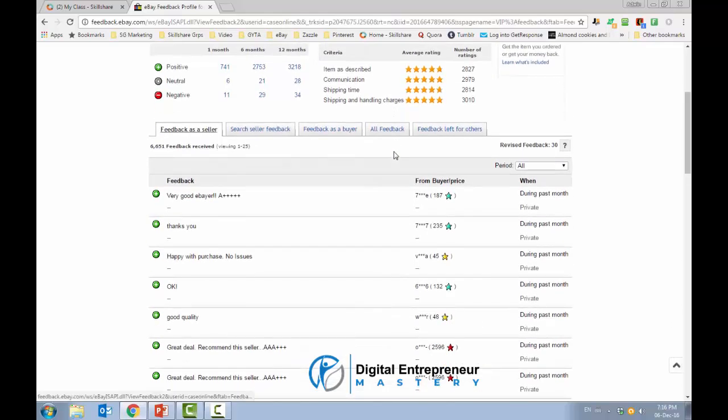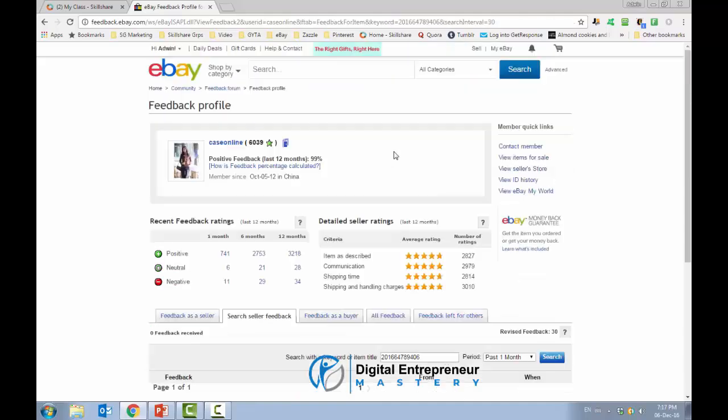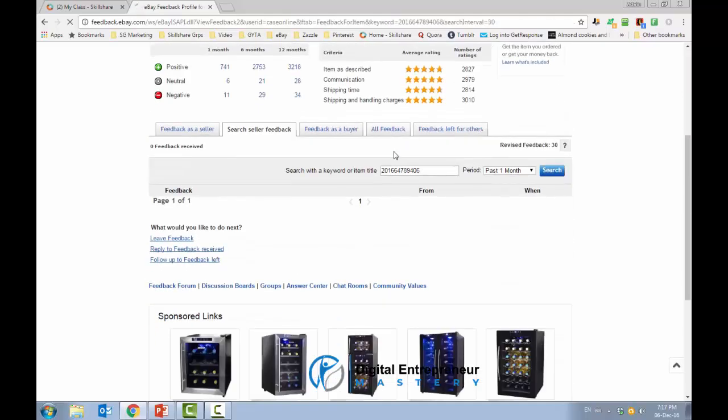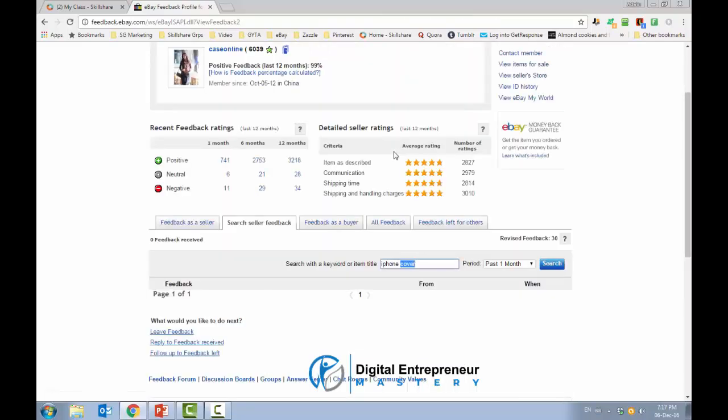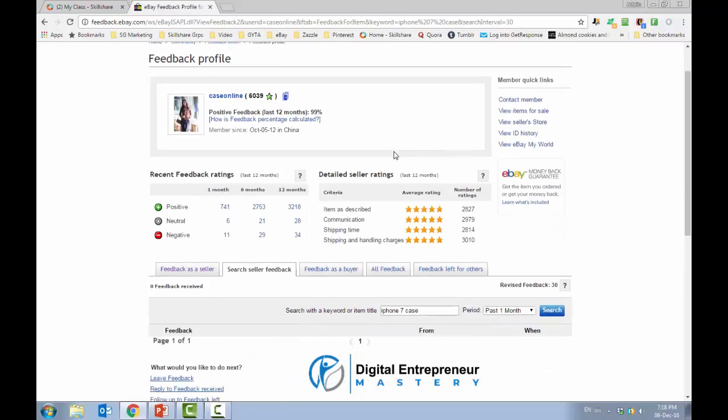For feedback as a seller, these are the total feedback as a seller. This person is getting a lot of feedback almost every day. Some of the information is private because the seller doesn't want you to contact any of the buyers. Let's go to the second tab, which is seller feedback. Here you can search the seller feedback for any title or keywords. If you want to know how many iPhone covers they sell, you just type it in here for the past 1 month. Let's do a search, maybe iPhone 7 case for the past 1 month. In this case, we are unable to check his sales because he has blocked out all the information. You can also view the next tab, which is feedback as a buyer.